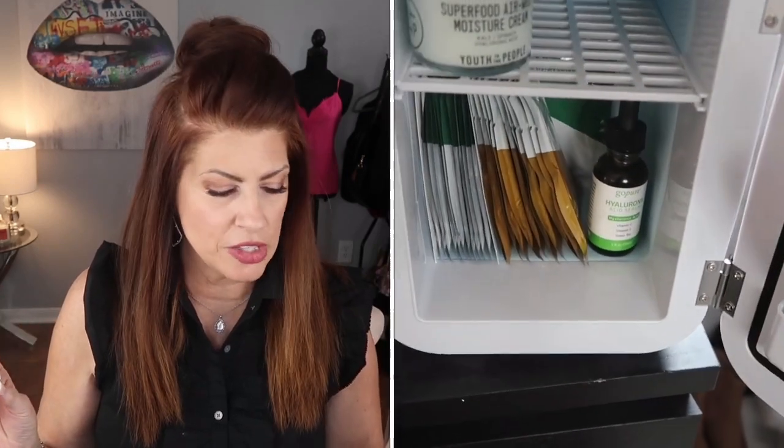And my next favorite is, I'm gonna do a picture right here because it's actually sitting over here, in my makeup refrigerator. Oh my god, I love it so much. It keeps everything so nice and cool. So what do I keep in there? I will show you. I keep my GoPure Hyaluronic Acid, and I keep my eye patches, and I keep my Youth to the People moisturizer.